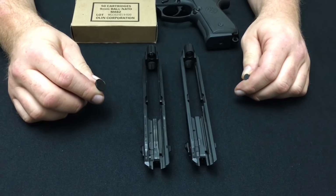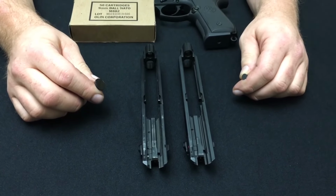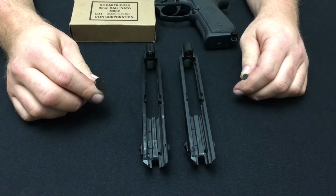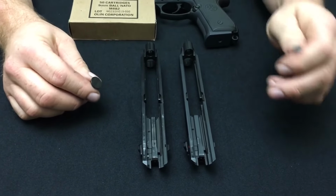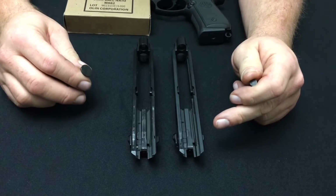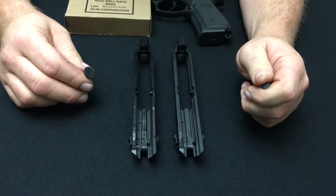And oddly enough, this was done at the U.S. government's expense, because the problem was not with Beretta, it was not with the design, it was not with the pistol. It was a problem that was caused by ammunition. Shown on the left here is an original M9 slide. And shown on the right is a modified M9 slide that was done after this issue was found.